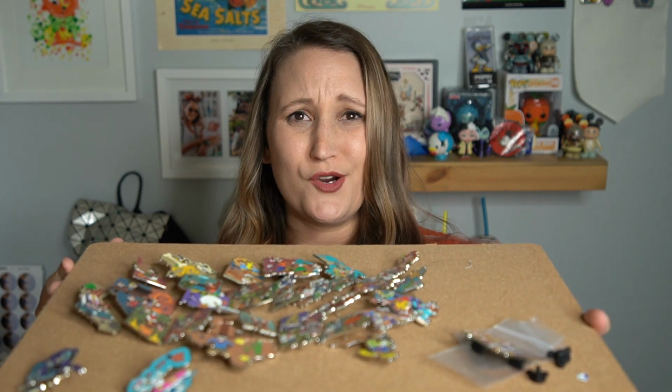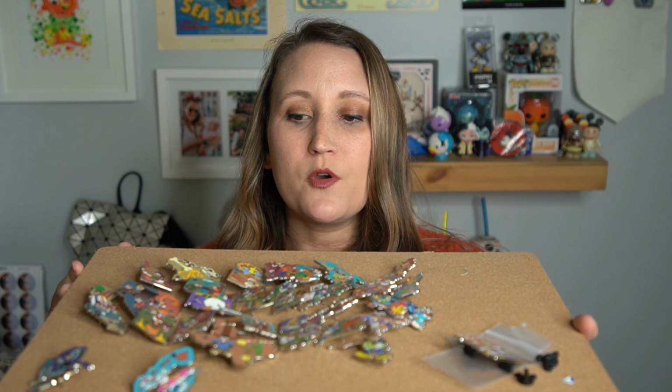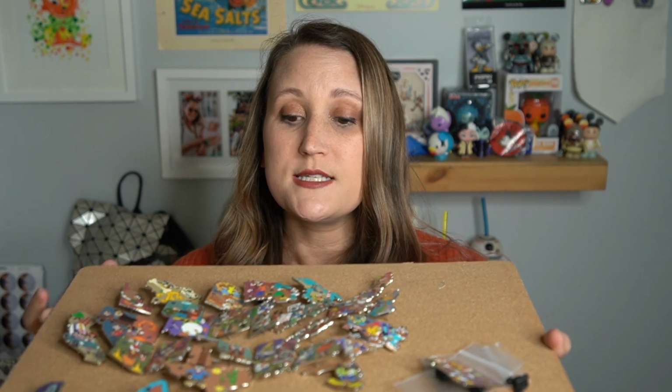All right, so we did it. We finished this collection. I'm just so happy to have this one done. If I ever finish the Tiny Kingdom collection, I'm gonna feel this way too. So I'll show you what I've got going on here. This is just a little cheap cork board I got from Target. I'm going to put all of these pins on this cork board in their map shape. Hopefully I can get it on there straight, and then I'm going to hang it on the wall.